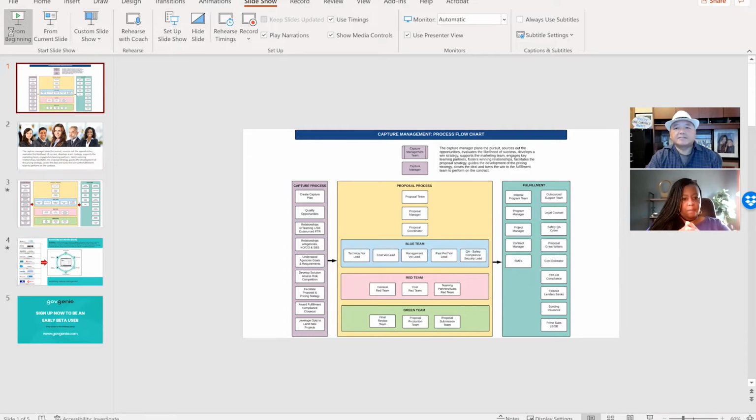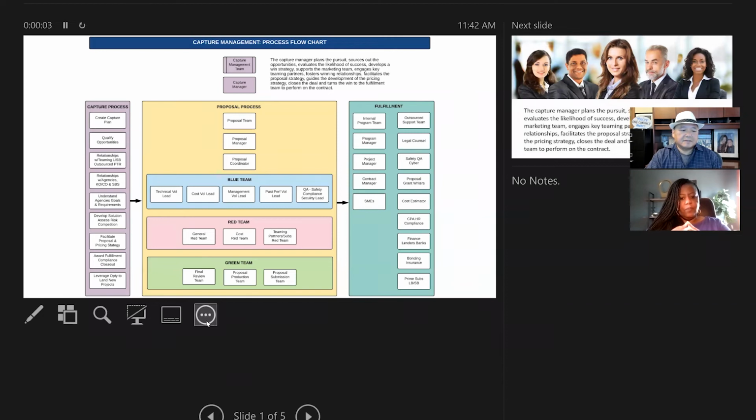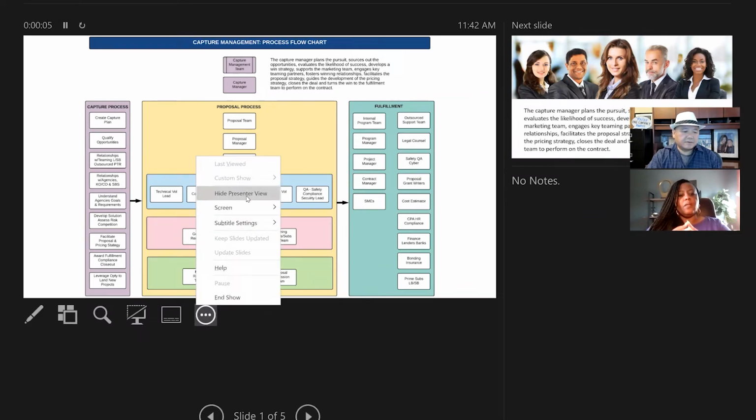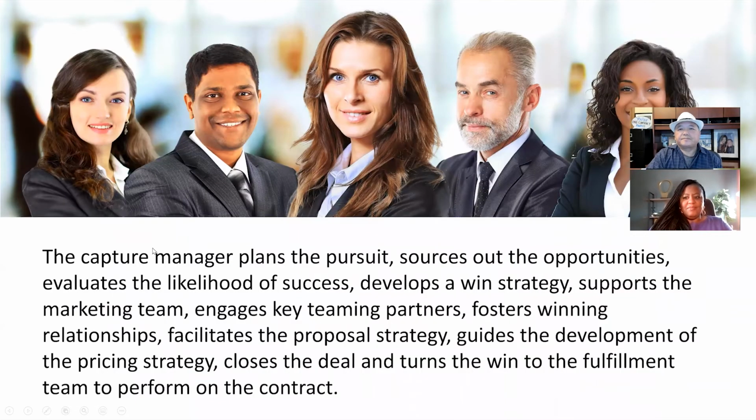Okay, so that takes us to where we talk about capture management and what it is. And so this is the big picture of the whole process of capture management. The capture management or the government contracting department manages all of these different moving pieces here. So let's dive in a little bit deeper.